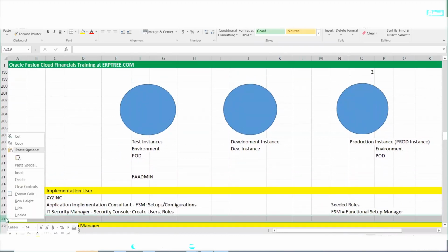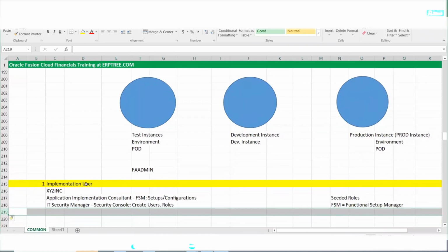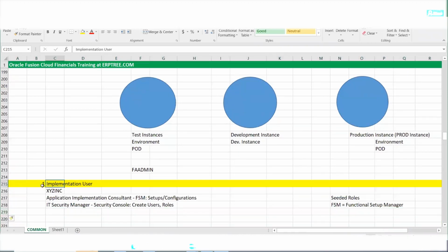So we have to create one user to start working on the project. That user you call as implementation user. We have to create the implementation user. This is the first step. You can create user with any name.